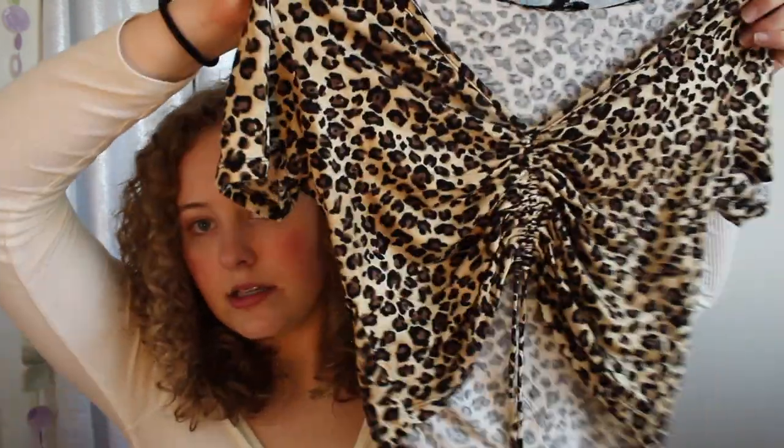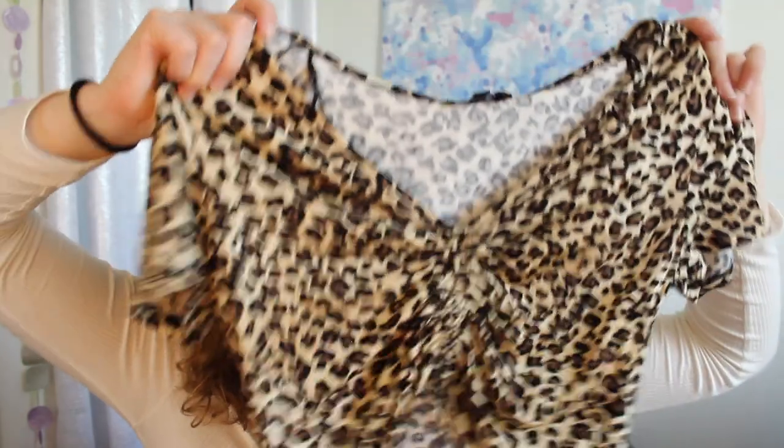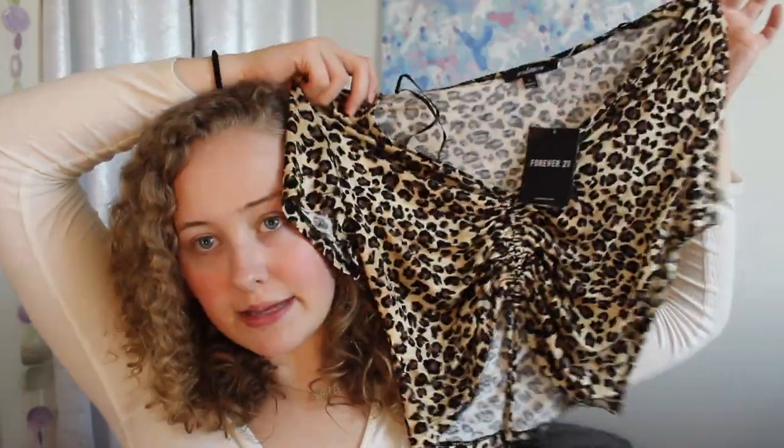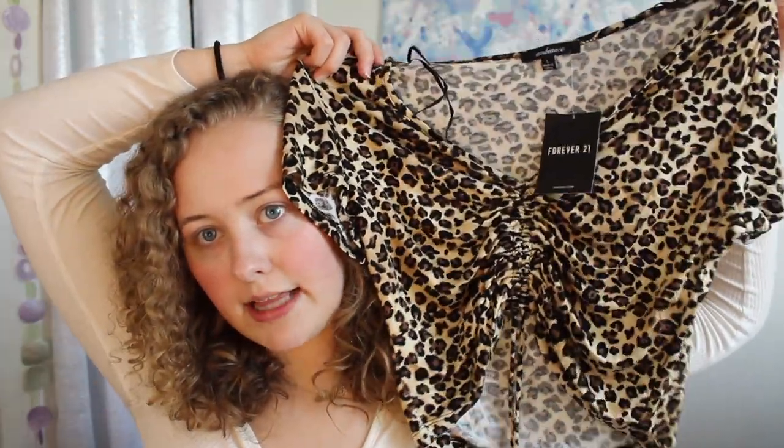All right, this next one is one of the only other things I got in this haul that has some color, but it's just one of those ruched tops, and it's cheetah. I really like the cheetahs coming back. I'm not even gonna lie, I really live for the cheetah. This is just really fun and fresh. Little pop of something-something for the summer that I really like. This one's a large, and this one was only $8. So honestly, that's another reason why I bought it, because it was $8.